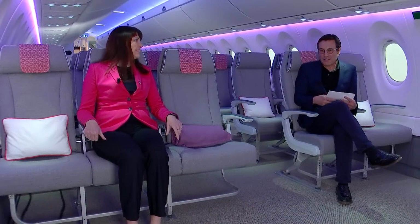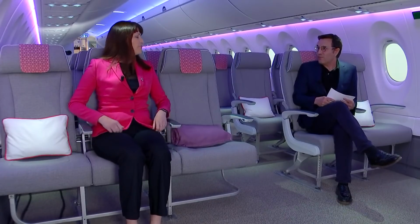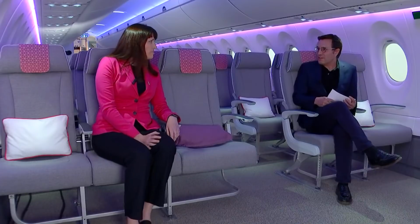Which is fantastic for a traveller like me who likes to have a window seat and look out the window. So this is fantastic. Lots of people like to remain connected on board. What can you tell us about connectivity? Yes, well, the A220 has already certified 3 different options of connectivity. So yes, we are connected. We also offer IFE, so in-flight entertainment system.